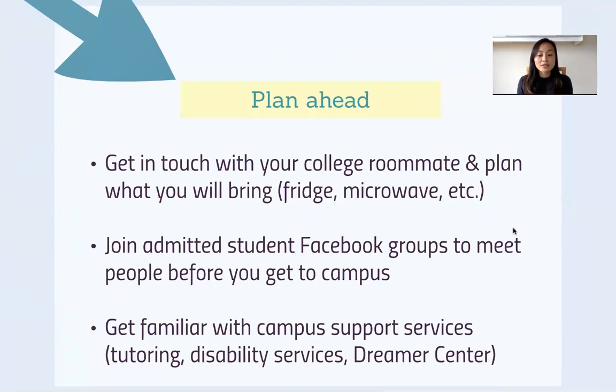Joining admitted student Facebook groups for your college is a great way to meet other people and other freshmen who are just starting on campus. You want to get familiar with campus support services. That means you need to do research on where the tutoring center is. If you are in EOP, where the office is. If you are a dreamer, see if they have a dreamer center for you. Or if you had any accommodations in high school, you can actually bring those to college.